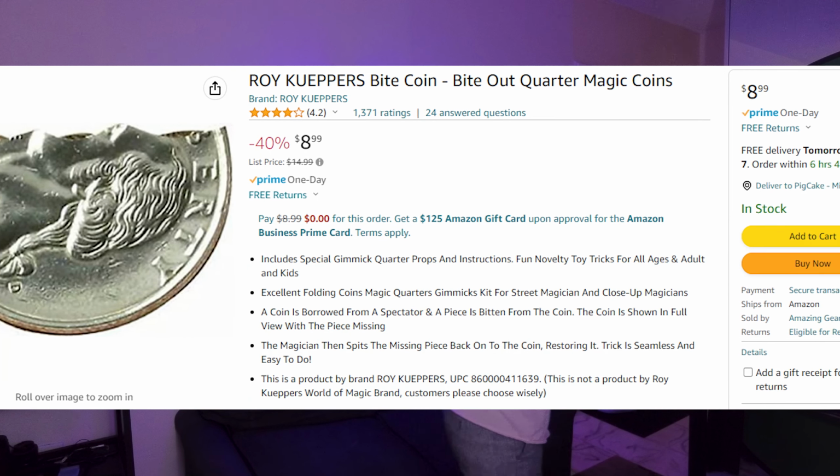Then there is the coin bite. The coin bite. This one is a longtime staple of street magicians.